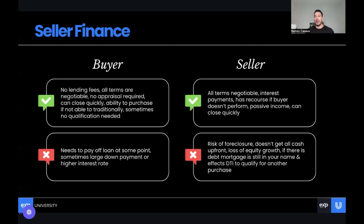It's all 100% negotiable, which is fun. Interest payments. So the seller is now receiving principal and interest. They are actually collecting those interest payments along with their principal. Usually the bank is collecting that, but now the seller is. So that adds to the financial advantage of selling with creative finance and particularly with seller finance.